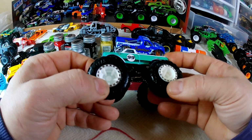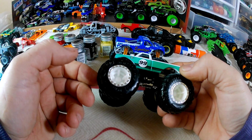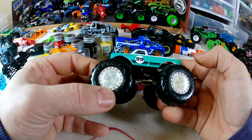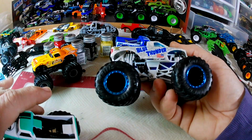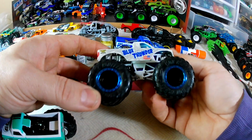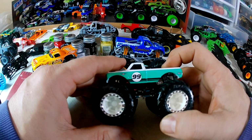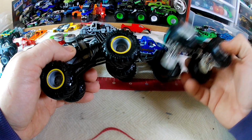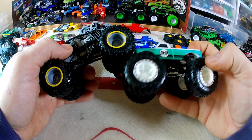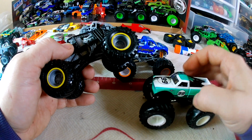They've made the tires and wheels bigger, like we said, and I know a lot of people hate these things. I don't have a problem with them. I mean, we've actually used them. Like, here's one of our custom Blue Thunders. We've used them in custom builds. I don't really have a problem with them. Spinmasters are far and away better as far as scale. Scale to a real truck.